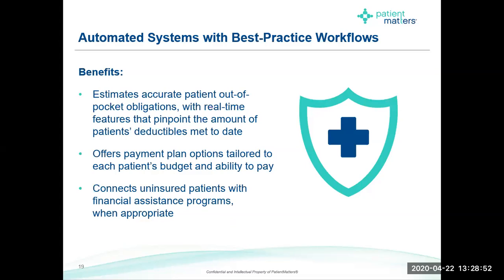So the benefits of a good automated system with good workflows: it provides the patient the ability to understand their obligations in real time. That's important because, as we know, deductibles can change based on claims that have been submitted to the payer, and those are typically updated once or twice a month. So when you are soliciting payment and you see that the patient's responsibility is higher than their deductible identified, you need to be able to explain that to the patient for them to understand why it is that you need to collect on those at the time of service.